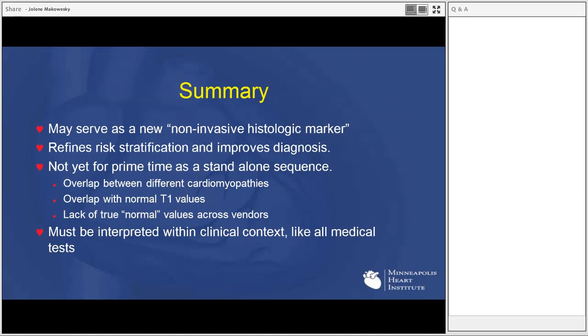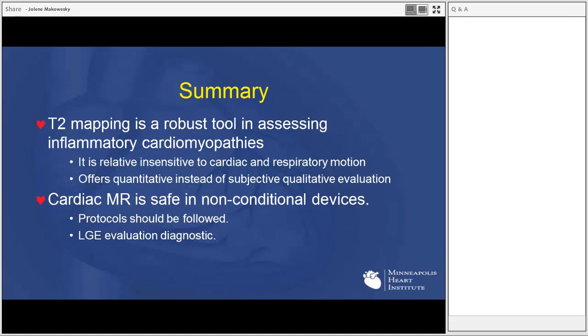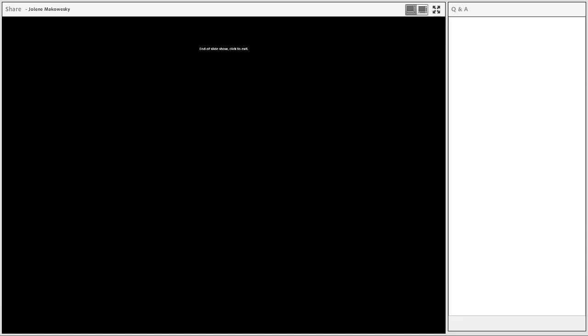But the most helpful thing is that with the sequences we have, it allows you to further risk stratify and make some diagnosis in patients. And just as with any test, you have to interpret it within the clinical context. T2 mapping is a very robust tool for us to look at edema, looking at inflammatory cardiomyopathy. The good thing about it is it's relatively insensitive to cardiac motion and respiratory motion, and allows you to quantitate edema as opposed to, say, a subjective eyeball look. Again, cardiac MR is safe even in non-conditional devices. Obviously, protocol has to be followed, and the sequences are robust enough that we can provide diagnostic information.